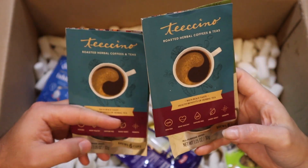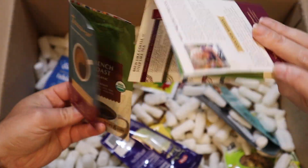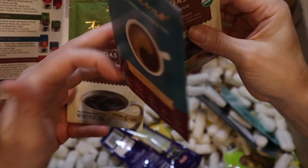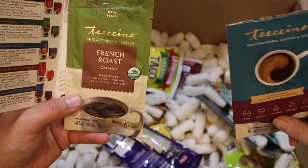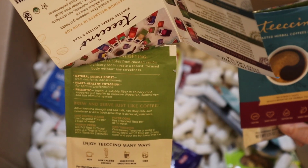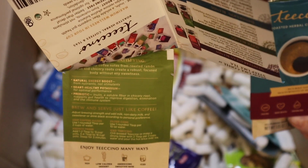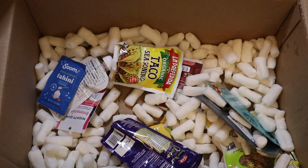it'll be interesting. Obviously, I'll try it. Decent packaging, a little old school, I would say. Well, they gave us a coupon back there. Yeah, that's nice. Doesn't mean I'm going to buy any more, but decent packaging. So should be interesting to try. I am kind of curious. Is this something that just dissolves? No. Okay, you have to brew it. So you drip, filter, French press, or iced Teacino. Okay. Yeah, I'll try it.